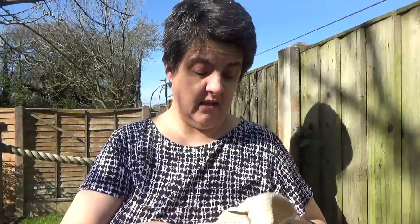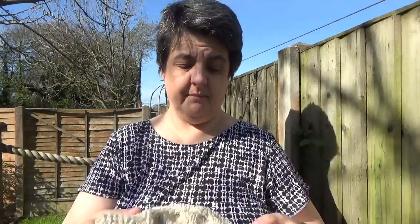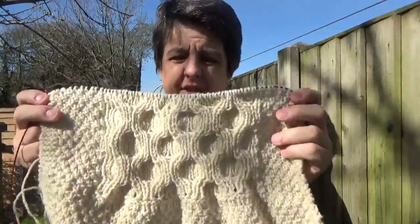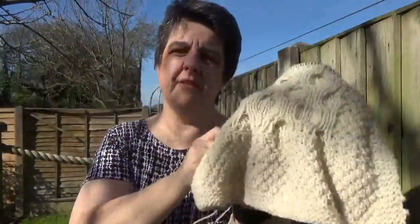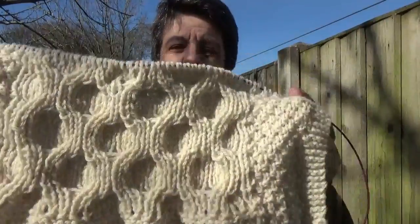And this is the cabled shawl that I'm doing, called Fleetwood. Again, I'll put the details in the show notes. But look how it's coming out. Isn't it gorgeous? I haven't picked this up for over a week, but as I didn't show it to you last week, I felt justified in showing it to you this week.